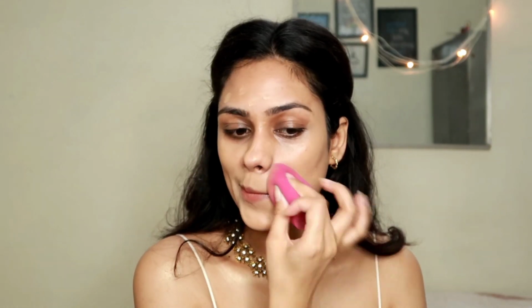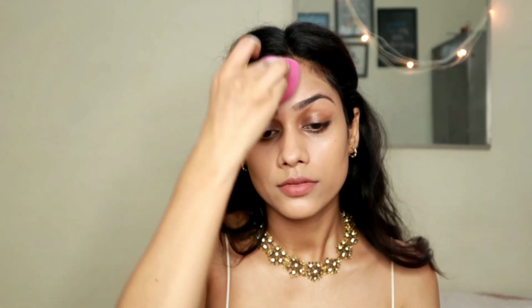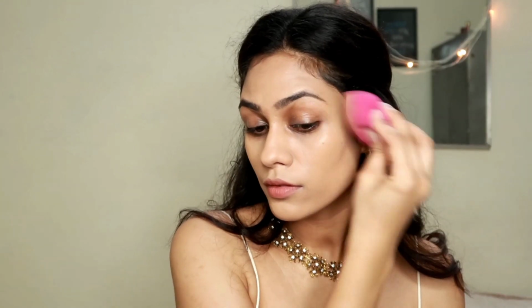So I just mix both these foundations in equal ratio, and then just dot it all over your face, and then just blend it out using a damp beauty blender, and you would see the base would look so damn beautiful because we have a good amount of sunscreen, which is quite moisturizing, and the mixing of these two foundations, so the dewiness and the glowiness is still there.